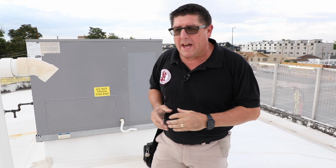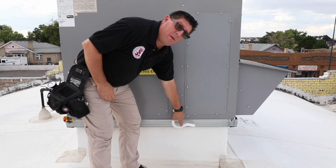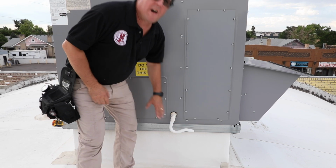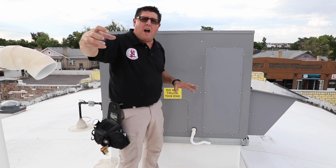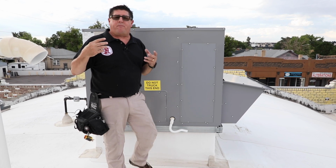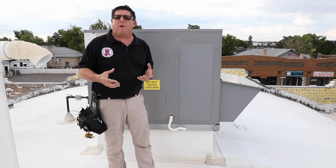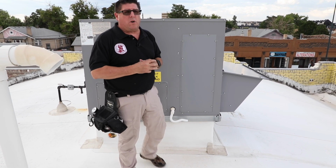So on packaged units, just like any other HVAC unit, we have a condensate that comes off the evaporative coil. That condensate is right here. You'll see it does have a trap. We do have to have traps on these condensates, because if it was a straight tube, then that allows any fouling, any debris, any foul air that encompasses around here to be able to go right in the unit. So we want to watch to make sure that that goes out.